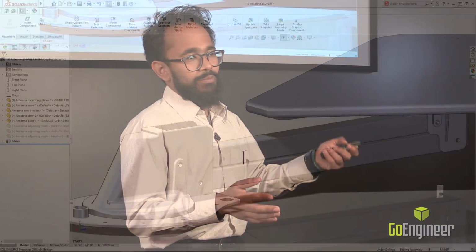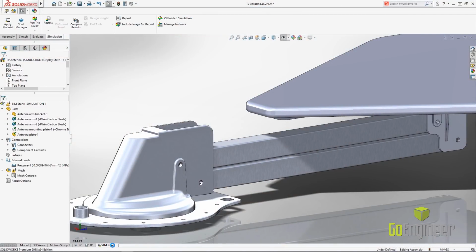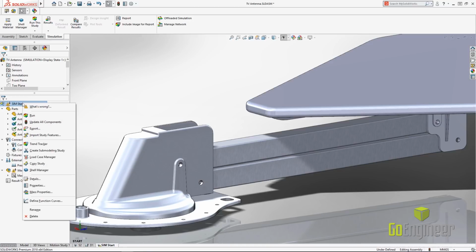Now besides that, it's not enough to run analyses just on a component level. You'd essentially like to run the analysis on the entire assembly. Here what we're doing is we're testing the antenna for integrity when it experiences drag forces when it's mounted on, well, a moving vehicle.